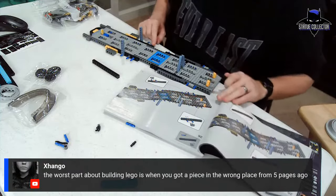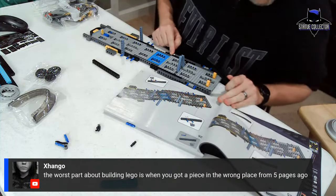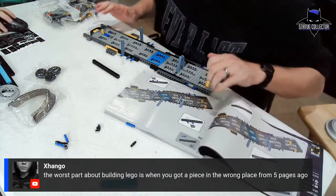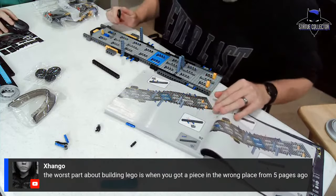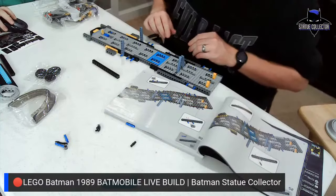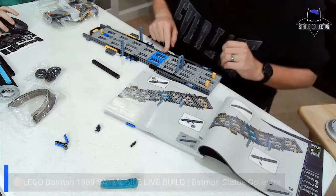The worst part about building Legos is whenever you got a piece in the wrong place from like 5 pages ago. That happens to me way too. Yeah, I think that's where I'm at right this second, actually. So I'm just trying to figure out exactly where I may have gone askew.